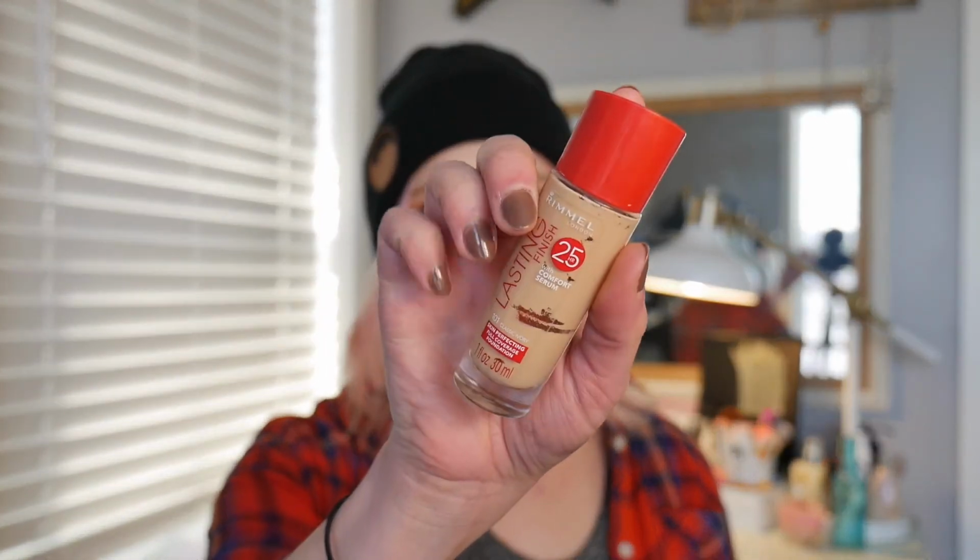Other makeup products, I have another foundation. This is from Rimmel, and it's the Lasting Finish foundation. I love this stuff. I used to use this all the time when I was younger, and it used to be in the squeezy tube. I think this foundation is so good. It wears so nicely throughout the day. It looks great on the skin, but unfortunately Rimmel is not cruelty free, so I won't be repurchasing this, so I was kind of sad to see this go.